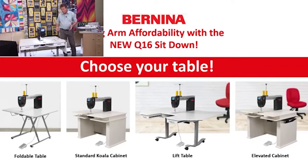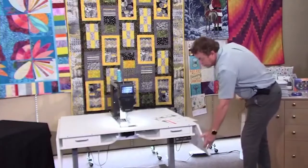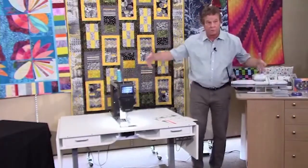And the new one, the most current one, which we just got, we don't have it out on display yet, but we do have it in stock, is the koala elevated cabinet. So again, you have koala cabinet quality in an adjustable table that will adjust like this one, but it's obviously a little nicer as far as its overall table style goes. Now this one does have these wings that you can pull out, so if you're doing a larger quilt, you have the ability to put the wings out to support larger surface areas.